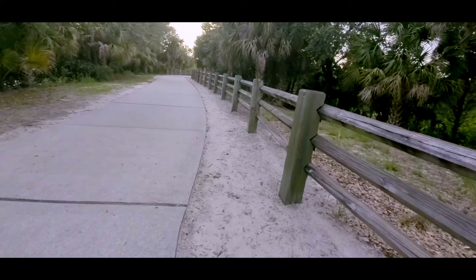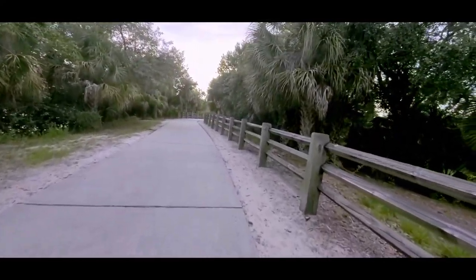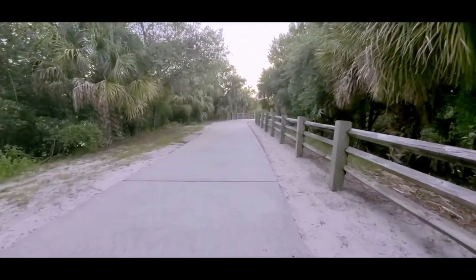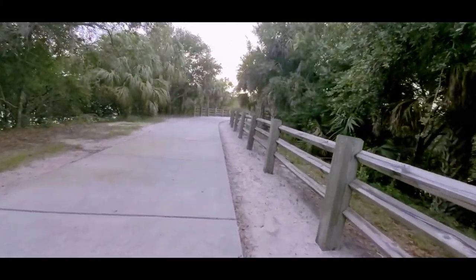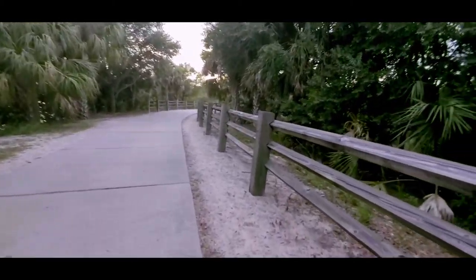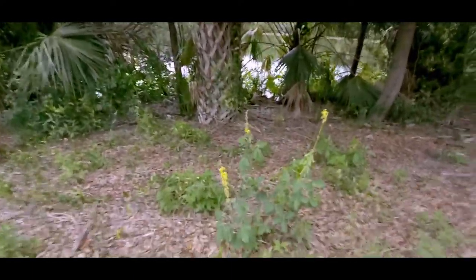So once you come out of the spring area over there, there's just this nice wide paved walkway all the way back to the other parts of the park, which are by the water and the observation tower and all that. And it makes for a nice little afternoon walk. Some of our local plant life.